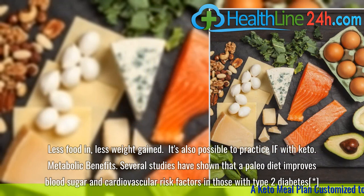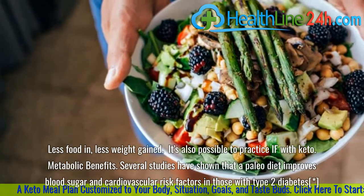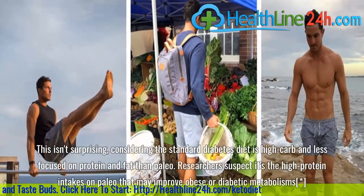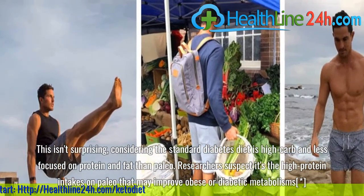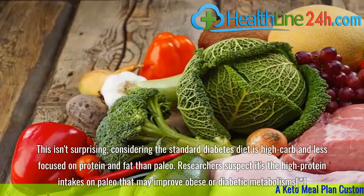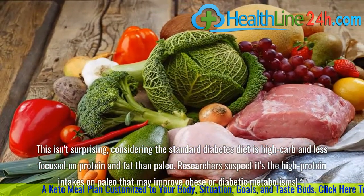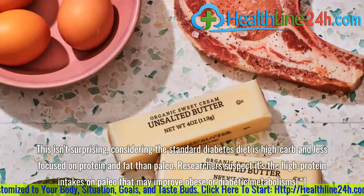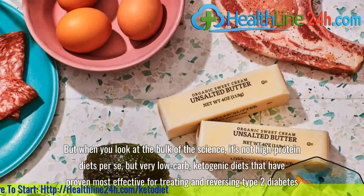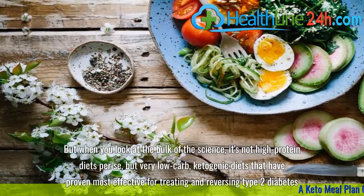Metabolic benefits. Several studies have shown that a paleo diet improves blood sugar and cardiovascular risk factors in those with type 2 diabetes. This isn't surprising, considering the standard diabetes diet is high carb and less focused on protein and fat than paleo. Researchers suspect it's the high protein intakes on paleo that may improve obese or diabetic metabolism. But when you look at the bulk of the science, it's not high protein diets per se, but very low carb, ketogenic diets that have proven most effective for treating and reversing type 2 diabetes.